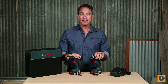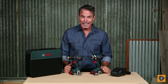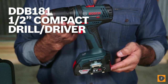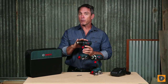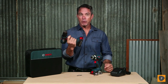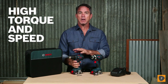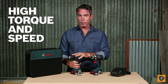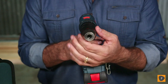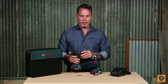Between the ultra-compact design and best-in-class performance, these tools will help you get the job done and get it done faster. The DDB181 is the most compact 18-volt drill driver in its class, which makes it optimal for handling in those tight spaces. At just 3 pounds, this lightweight drill driver reduces fatigue for daily use. With 350 inch-pounds of torque and 1,300 RPM, this tool can provide powerful fastening and fast drilling. The half-inch chuck lets you use it with a wide range of accessories and for all types of applications.